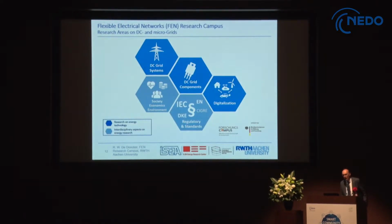So we are working here on the grid planning, the grid components, power electronic systems, circuit breakers, hybrid breakers, digitalization, but also on the societal economical aspect. And we are also working in CIGRE. C6.31 is a new committee to provide standardization for medium voltage DC systems, multi-terminal DC systems.